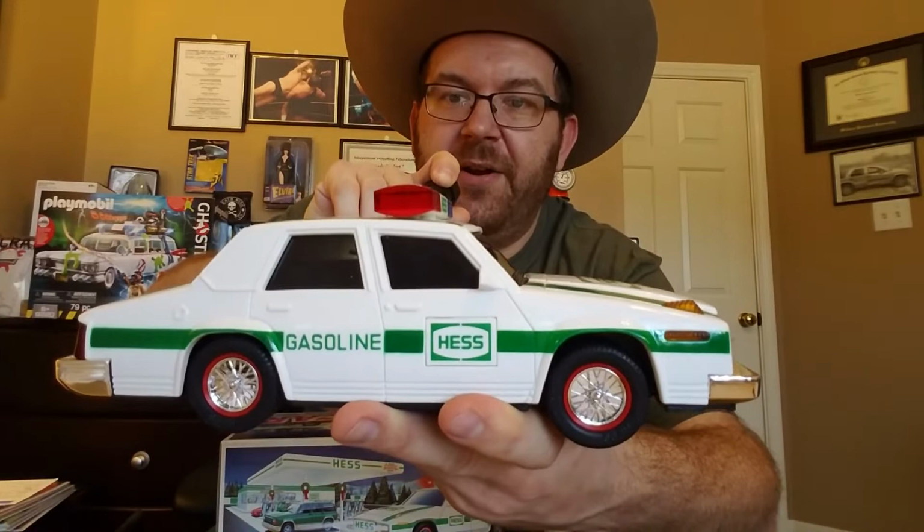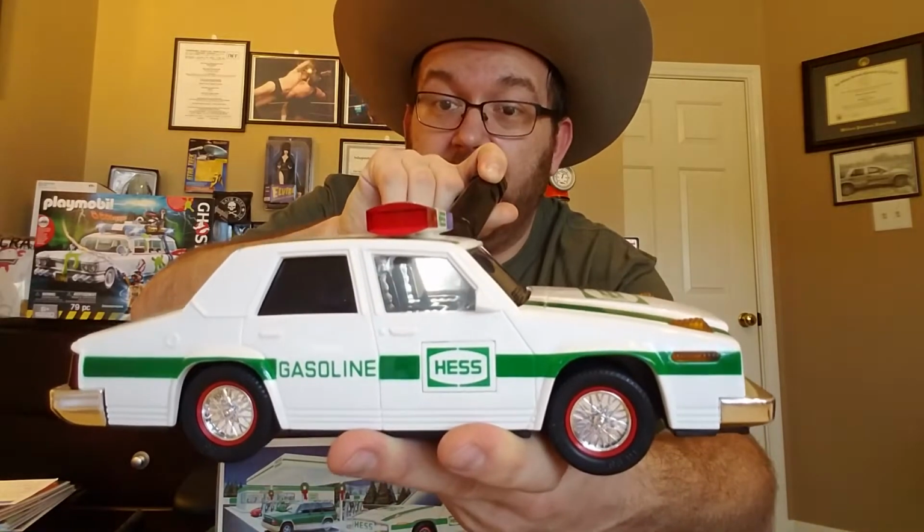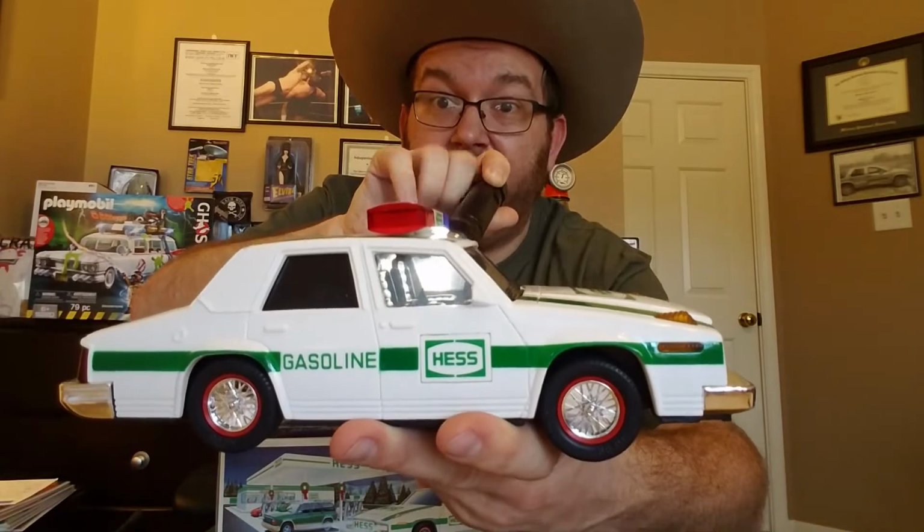Now, obviously, back here you can't. It's completely opaque, so you can't see anything. That's because that's where the speaker is. But this is a feature I've never noticed before. Took me 24 years to figure this out. I have never seen that before.